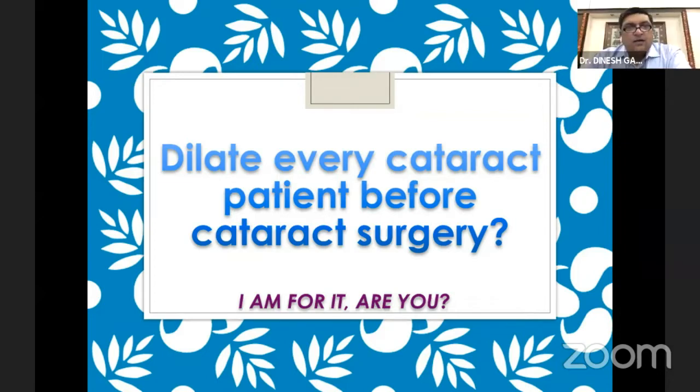So this is like dilate every cataract patient preoperatively before you take up cataract surgery. We as ophthalmologists and cataract surgeons are all obsessed with cataract surgery, whether to do it bilaterally, who will do it, who should deal with the complications. But most important is what the patient wants. And he wants excellent surgery, 6/6 vision. So I want that he should be dilated preoperatively and we should know what we are doing. So I am for dilating every cataract patient before cataract surgery in the preoperative checkup.